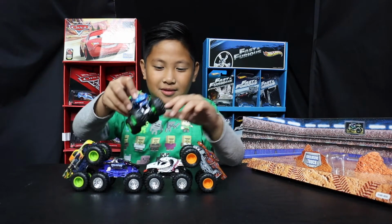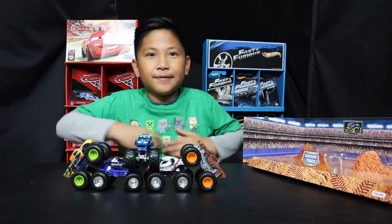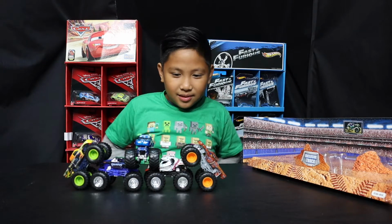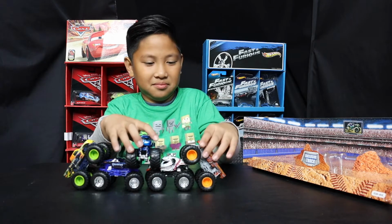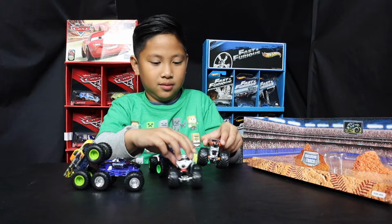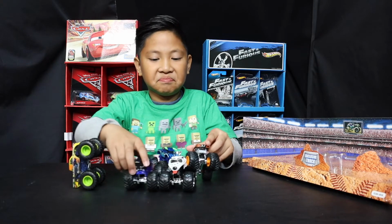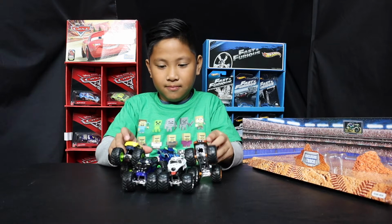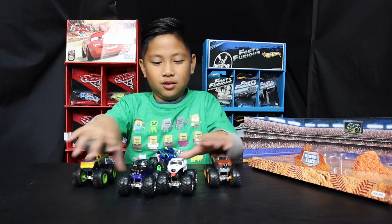Gotta check your Targets or Walmarts even, see if they're putting the Hot Wheels Monster Jam stuff on clearance. We got this at a pretty good deal, about $1.20 each car. So not bad. Target's got a lot of clearance right now after Christmas, so look in those toy aisles. They got some good stuff.